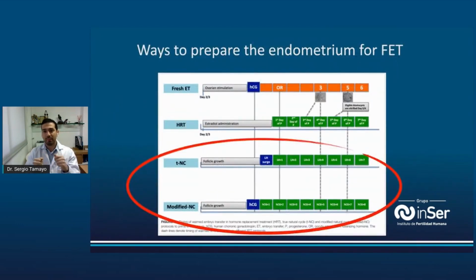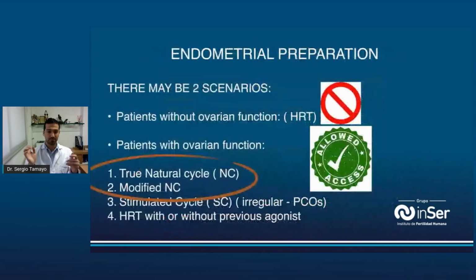There are many ways to prepare the endometrium for frozen embryo transfer. The following options are available: hormone replacement therapy with or without co-treatment with a gonadotropin releasing hormone analog, a stimulated cycle with clomiphene, letrozole, or gonadotropins, a pure natural cycle, or the last one, the modified natural cycle.